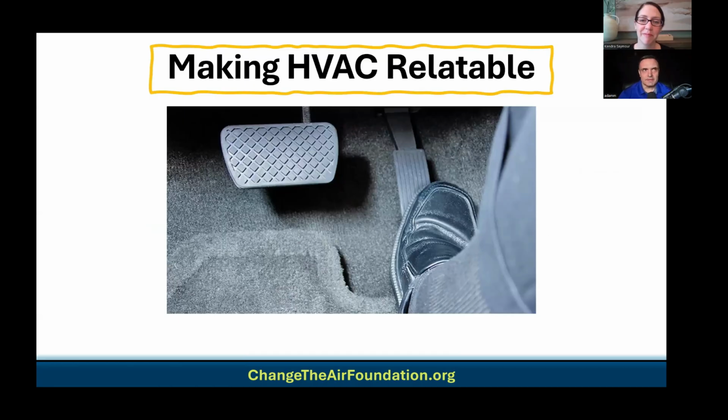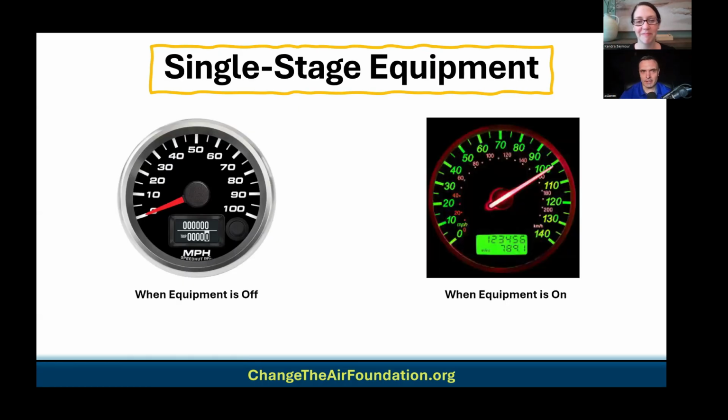Starting off and starting to describe some of these different options that you might be quoted in an HVAC system, I wanted to try to make things relatable. So I want to compare HVAC systems to a car, because that's something that we all use. We all drive around in a car.